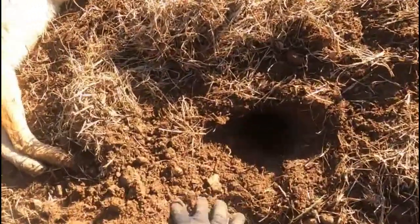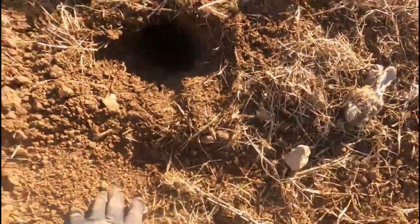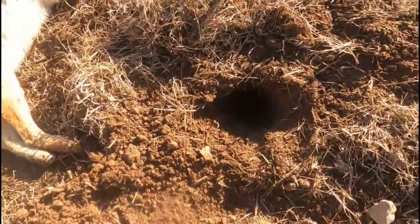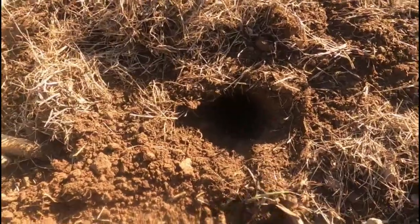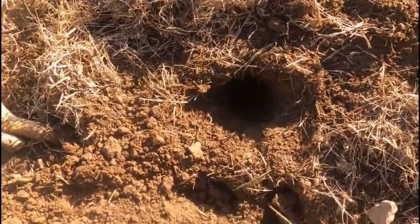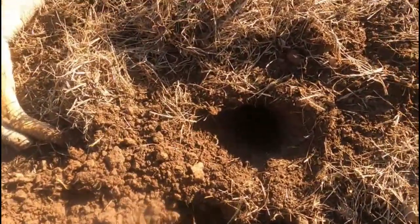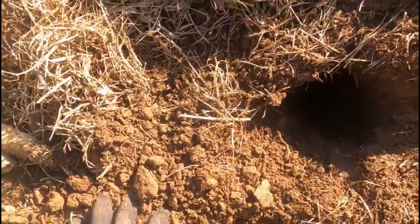Now I'm resetting this coyote set. It's the second coyote I've caught here in the last couple of days. I got my dirt hole cleaned out right there. Now I'm gonna clean this trap bed out real good and put this trap right back here, and probably catch another coyote.